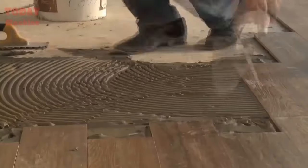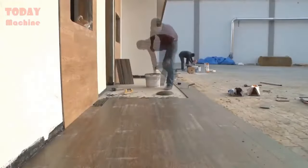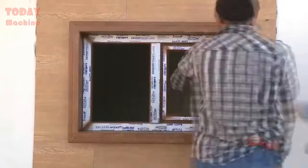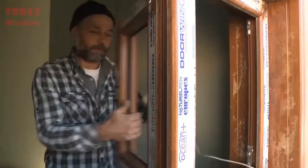While the panel system ensures the rapid construction of wooden buildings and facilitates the installation of boards, it assures precise and high-quality construction.